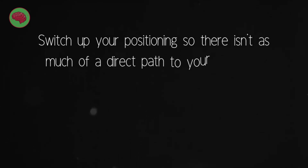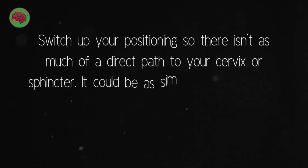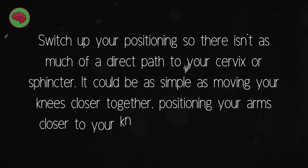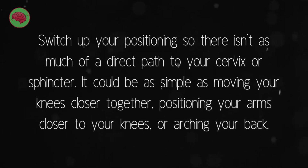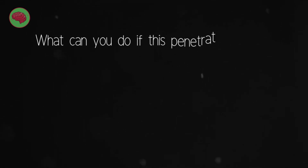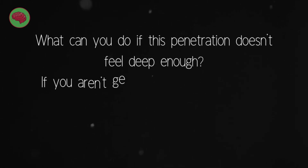Switch up your positioning so there isn't as much of a direct path to your cervix or sphincter. It could be as simple as moving your knees closer together, positioning your arms closer to your knees, or arching your back.